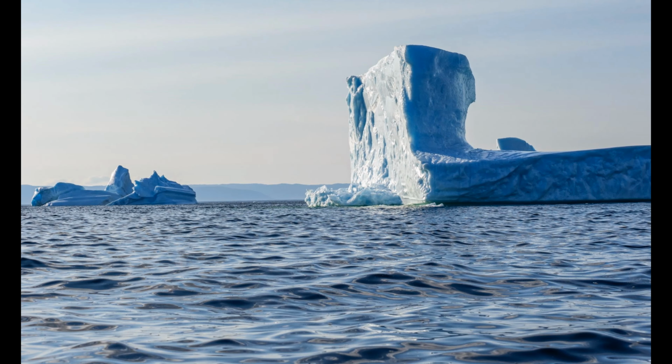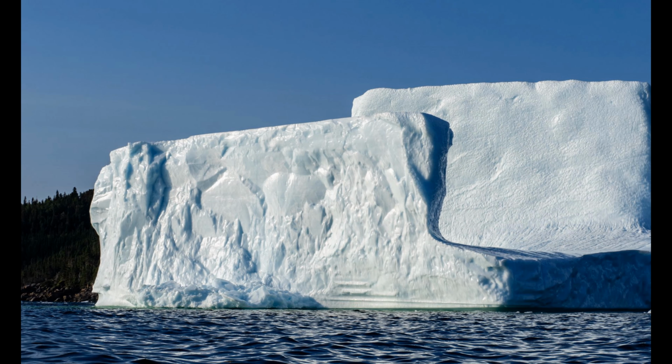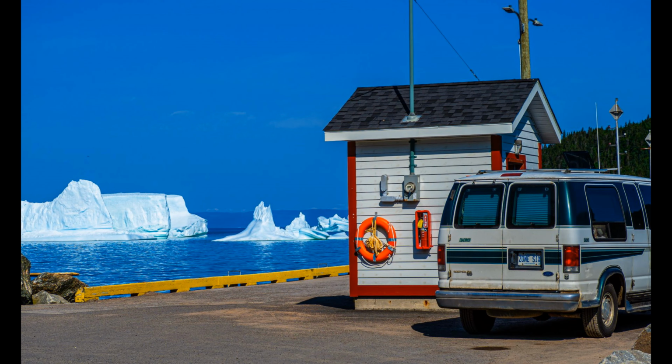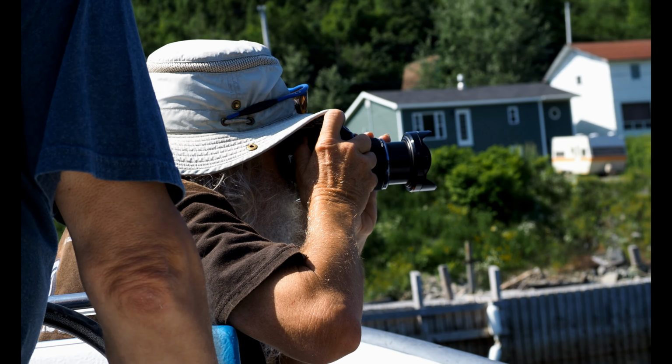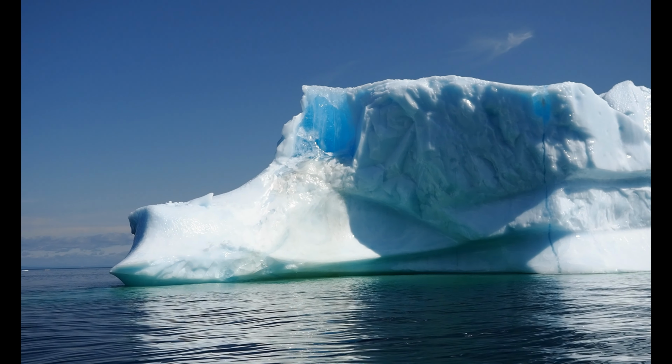And the people were so nice to us. I wasn't there for 20 minutes, and they took me for a ride out around to get a look at the icebergs so I could get light on them. Next day, wow, the sun's coming up, and we met another fella. He took us out. We were out for about 3 hours going around the icebergs.